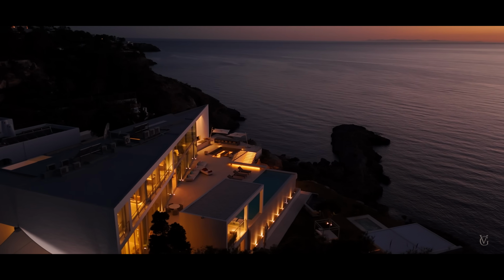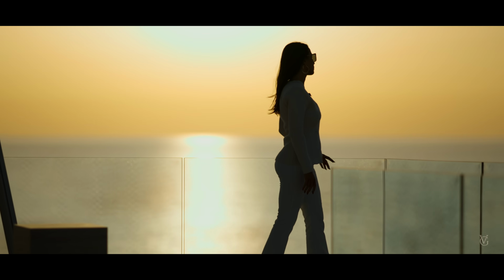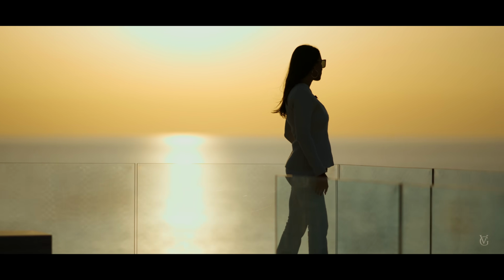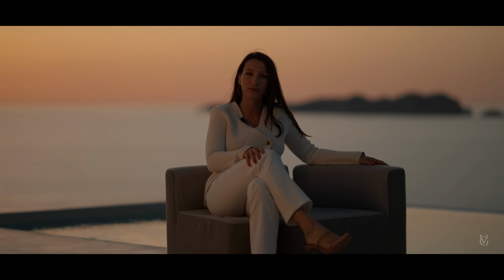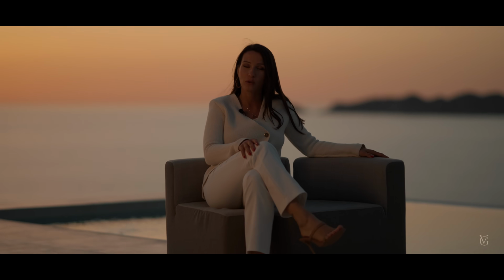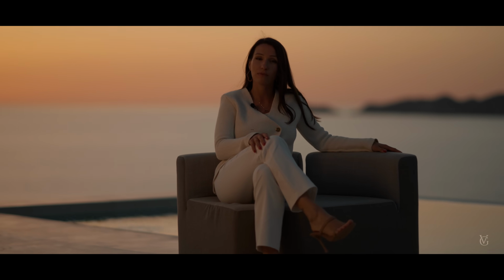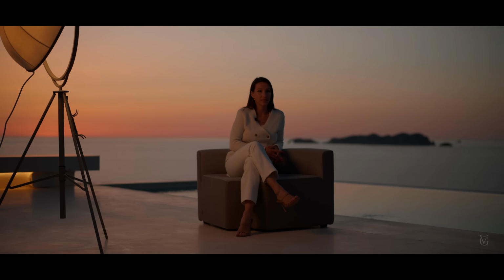Am I dreaming? This is the question I asked myself when I first walked the grounds of this home. Here, where every crashing wave and every burning sunset inspires you to embrace the endless possibilities ahead. Right here on the west coast of Ibiza, where stands this one-of-a-kind, breathtaking mansion, is where time stops and everything seems possible.